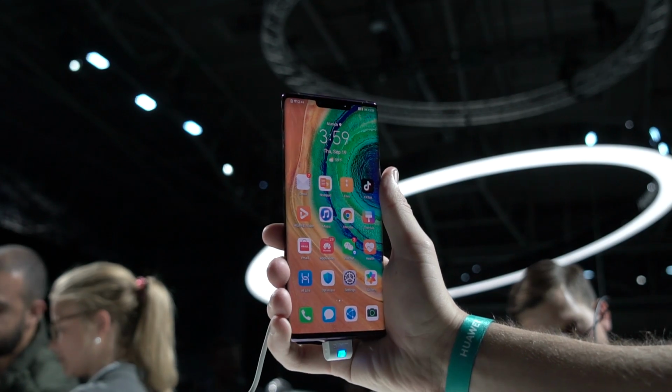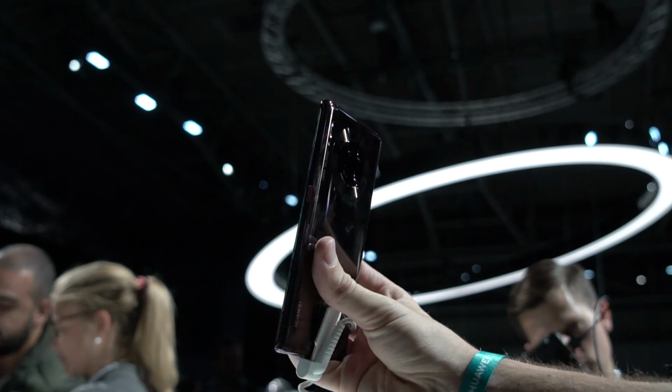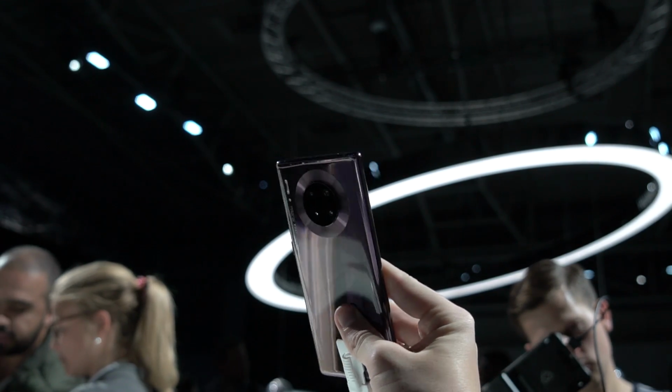But considering the whole situation with Google and Huawei right now, it's very interesting to see the Huawei Mate 30 Pro on Android 10. Now, just because it's on Android 10 does not mean that you have access to Google Play services. And on these phones, no Google Play services right now. We did hear that there might be a third-party way to get Google Play services on the phone, and that still may be true, but currently Huawei has no official way to do this, so it might be a little weird if you want to buy this phone.